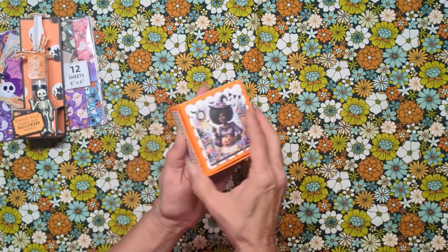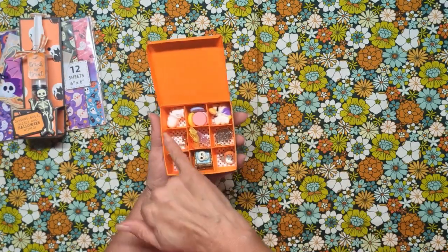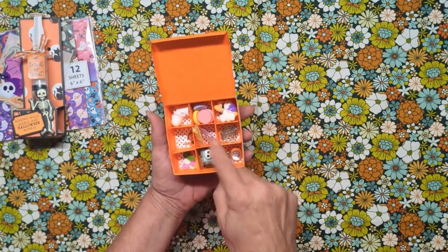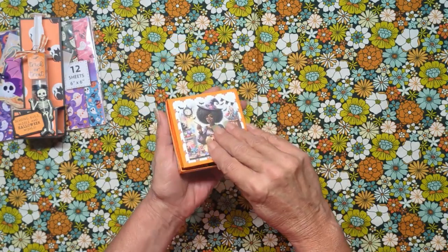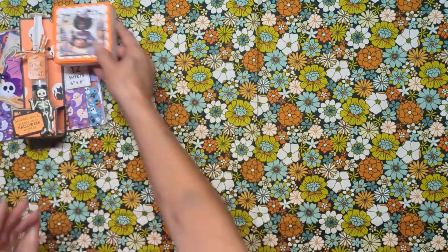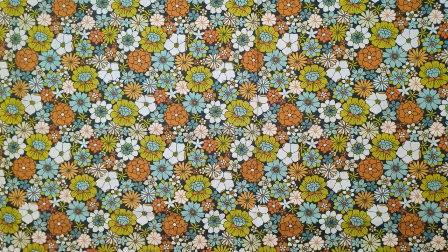And I made her this little embellishment box. You open this up and it's got a couple of little doodads and charms and flatbacks and whatnots. So I'm sending that along. So those are some of the store-bought.